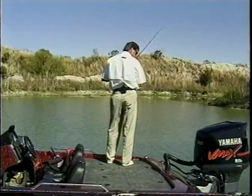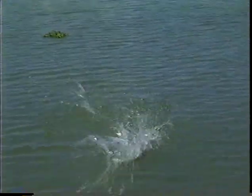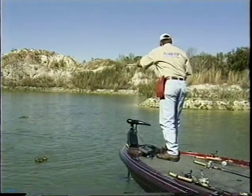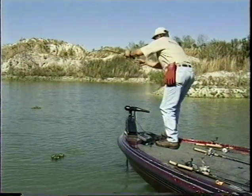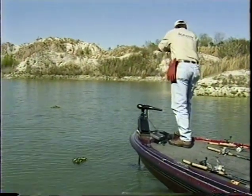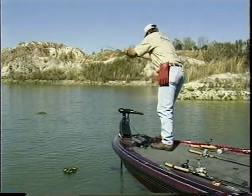There he is. Come on now. Come on up here. Very subtly working the skitter pop out in front of those reeds, and he came up and popped it. Look, they're getting a lot more aggressive now. Come on. Oh! Come on now. Look at that.